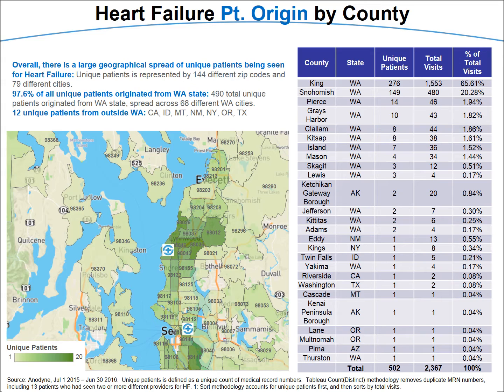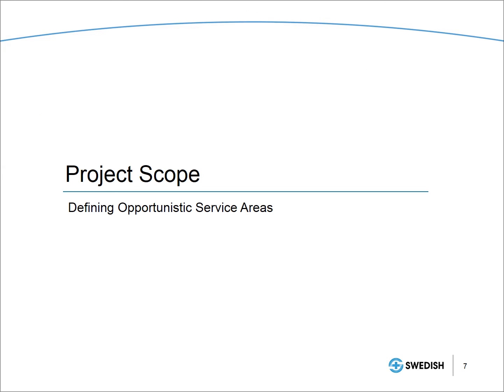And you can see where all of our unique patients come from in the map. And then we have total visits. So King County, for example, 276 unique patients, 1,500 total visits. So really just getting an idea of what our population base and the community we serve right now is. So the scope is defining those opportunistic services.